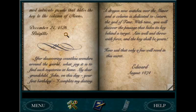December 21st, 1826, Brigitte. After discovering countless wonders around the world, what joy it is to find such mysteries at home. My dear grandchild John, on this day, your first birthday, I complete my destiny. A dragon now watches over the manor, and a column is dedicated to Saturn, the god of time. With time, you will discover the passage that hides its key behind a target. Aim well and throw with force, and the key shall be yours. How sad that only a few will revel in this secret.